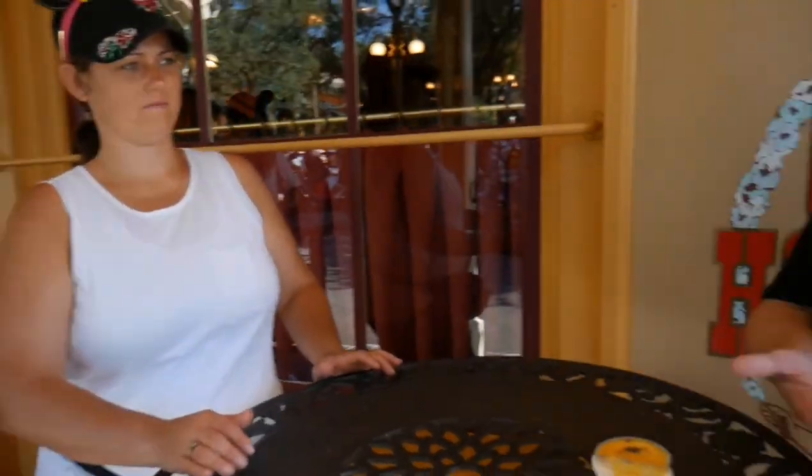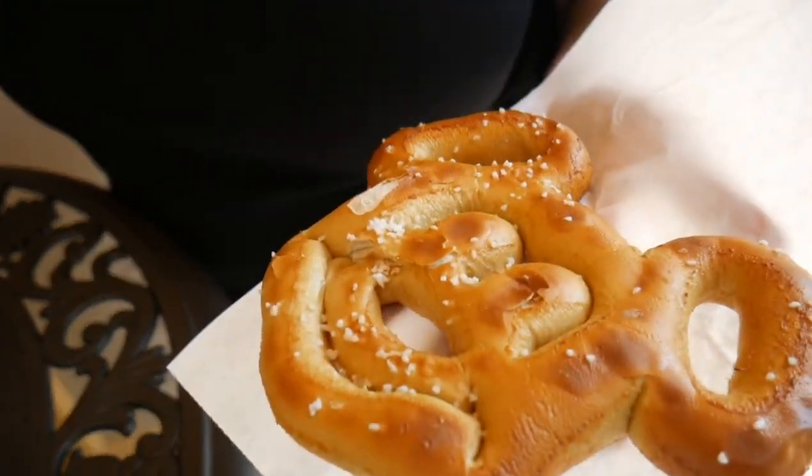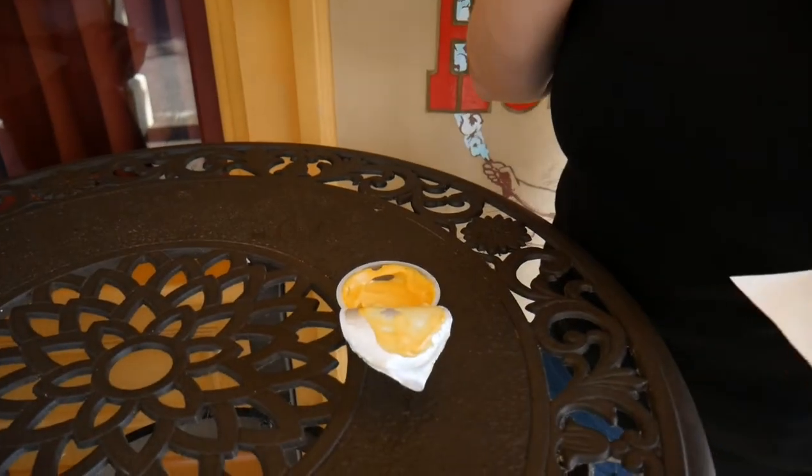Out of all the pretzels, we hope this one's the best. Oh my gosh, and they just made it. It's still hot. We're just showing all the types at Disney. So this is a Mickey-shaped pretzel. And this is vegan, with cheese. This by itself is vegan. You dip in this and then not vegan no more.